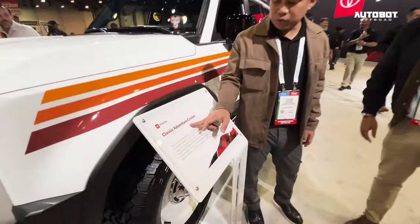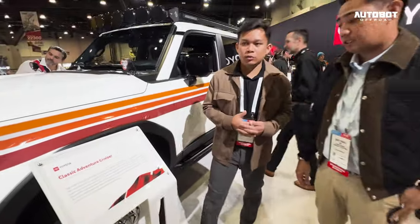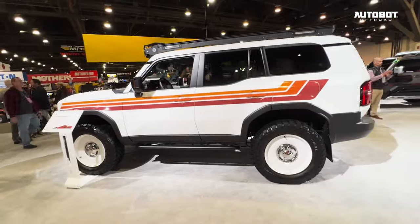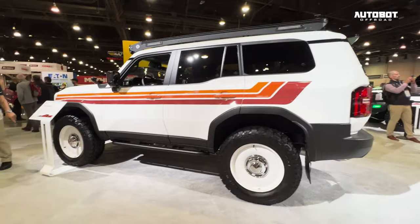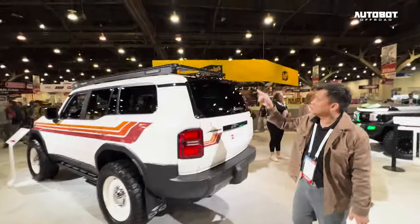It's a classic adventure cruiser. So, different version of 250. Yes, Prado 250. So, this is the classic 250 Prado. Ikot ko lang kayo. Yung roof rack niya. Tapos may ilaw siya sa, look at the details.